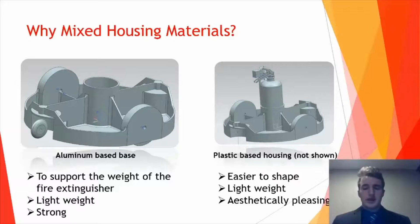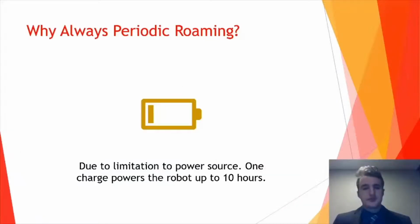And then we can use the plastic to create a cover over it to make it more aesthetically pleasing and cover up all the electronics.